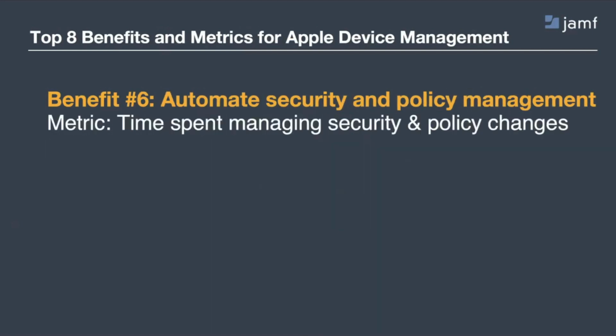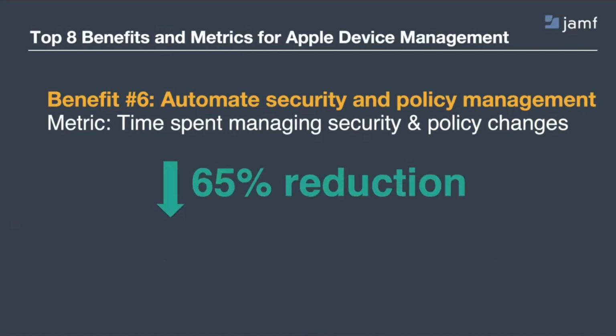Our sixth benefit is around automating security and policy management, and the metric we looked at was the average time spent managing security and policy settings. Manually maintaining ongoing configuration settings is really time-consuming and resource-intensive. The customers we interviewed typically experienced a 65% reduction in the time they were spending managing these settings.